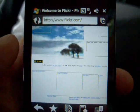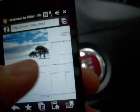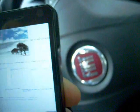The Opera browser is a very, very swish browser. Obviously it comes into its own on a Wi-Fi connection, 3G connections, HSDPA connections, all of which I don't have at the moment because we're, as you can see, in the middle of nowhere again.